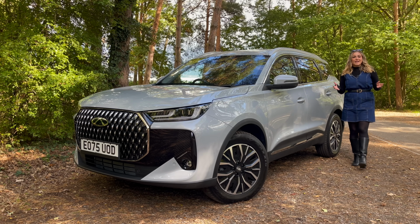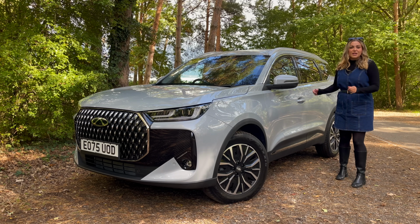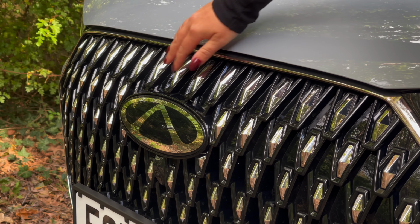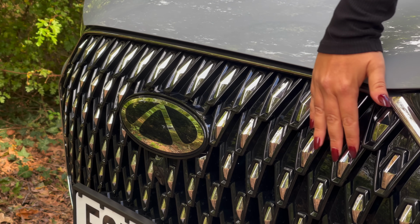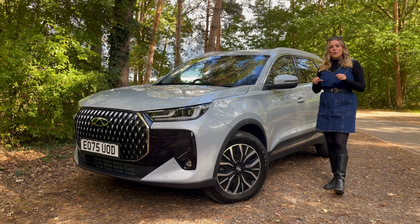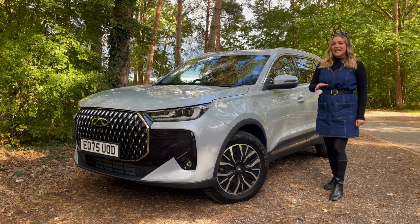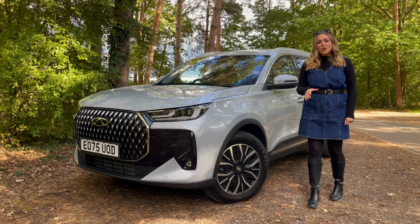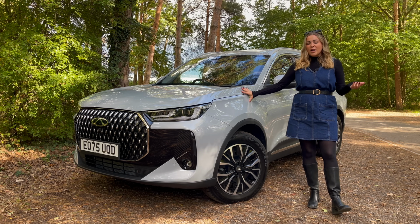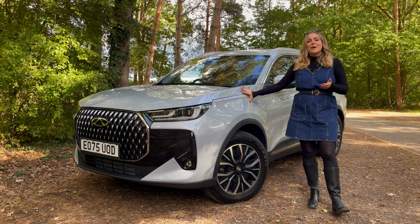Look, design is always going to be subjective, but I think the Tiggo 7 looks pretty good. You've got these sharp crystal style LED headlights and you've got the big diamond pattern grille that gives it some presence. The floating roofline also helps to make it look modern, and around the back you've got these tiger eye style tail lights which really do stand out. It doesn't scream flashy, but it looks contemporary and more premium than the price tag may suggest. Park it next to a Nissan Qashqai or a Kia Sportage and it doesn't feel out of place at all.